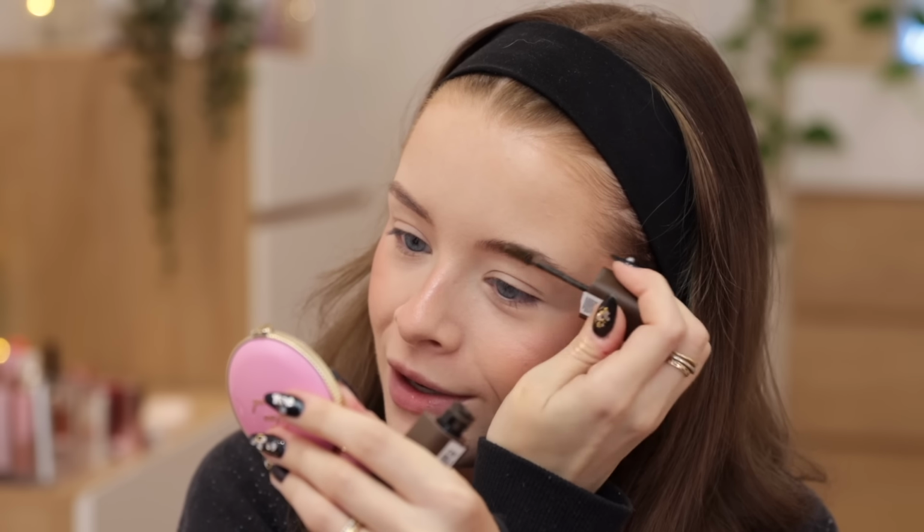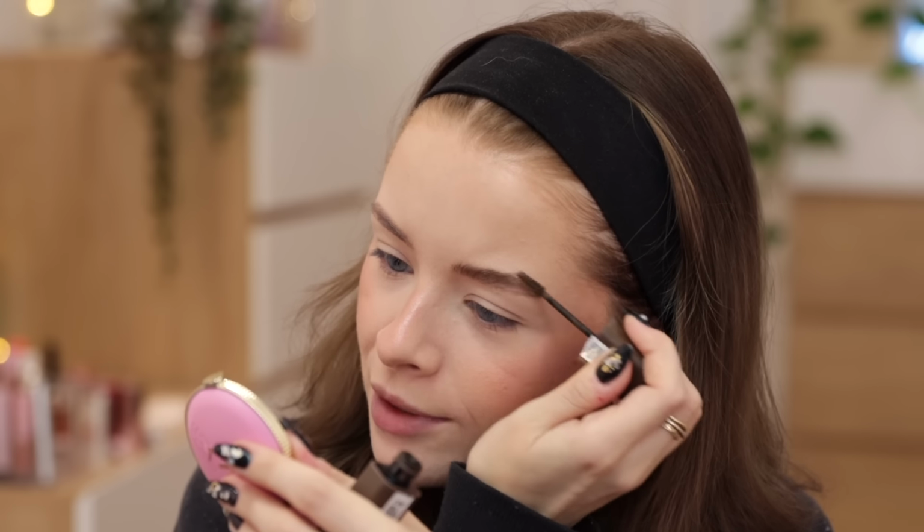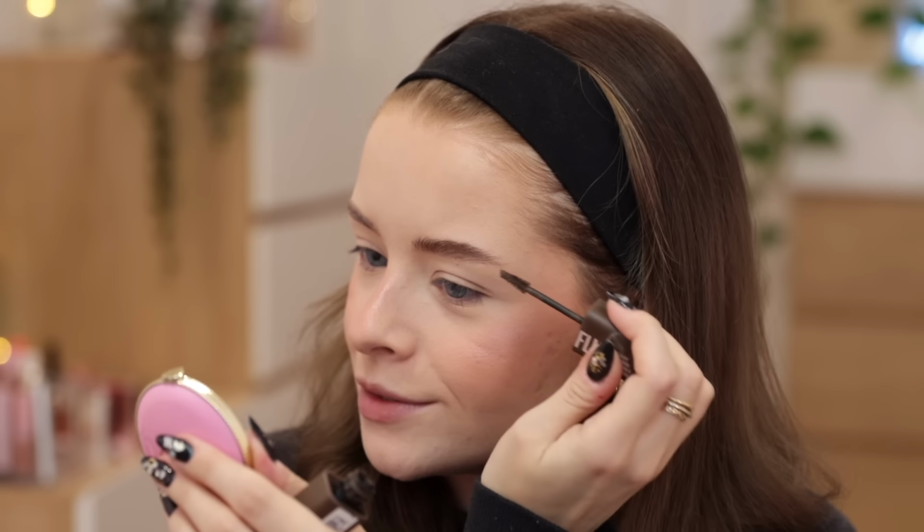I've gone a little bit darker with my hair. I was going darker with my eyebrows, but then I watched one of my videos back and I was like, my eyebrows looked way too dark.